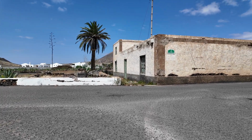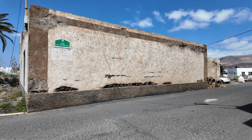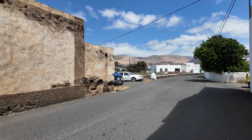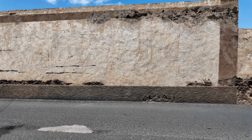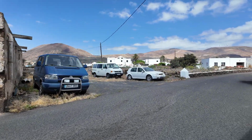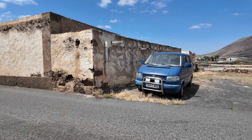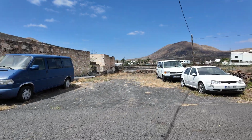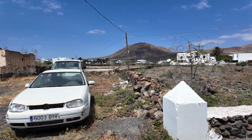And here's another lovely old house awaiting restoration on Calle Princesa Guayamina. You can see how they are built of individual stones put together with a lime render on the surface. And that outbuilding there has got the original wooden beams that stick out through between the stones. And there's quite a large aljibe at the back, a water storage device there.